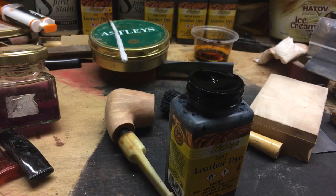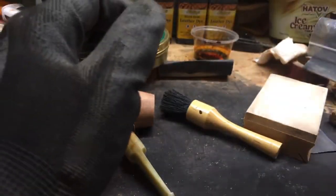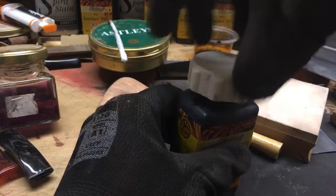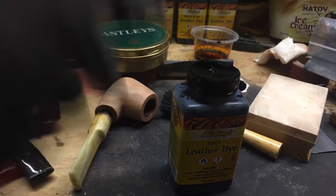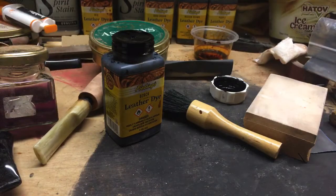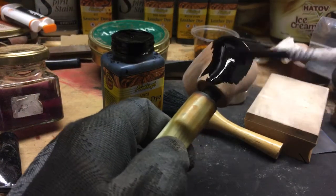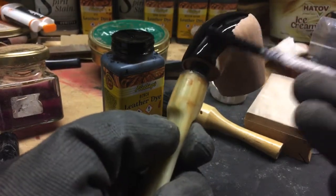Shake the bottle. This ain't no child lock, it's an adult lock. Either that or I'm a very young 50. I'll take that. Whoa, that looks good. There's something quite special about a fresh coat of black.